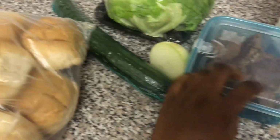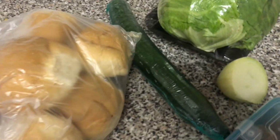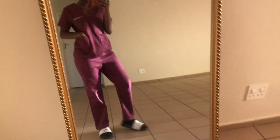So I'm just gonna make rolls, steak rolls, and put cheese, butter, and some salad stuff on them. Outfit of the day is purple scrubs. I'm wearing slides at the moment. My work shoes are actually in the car. I leave them in there. So, yeah, let's go.